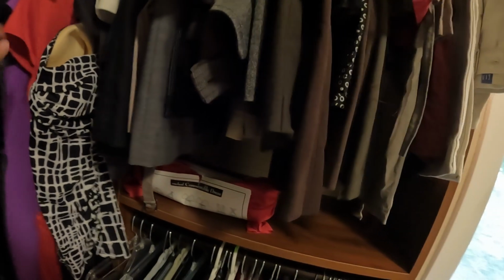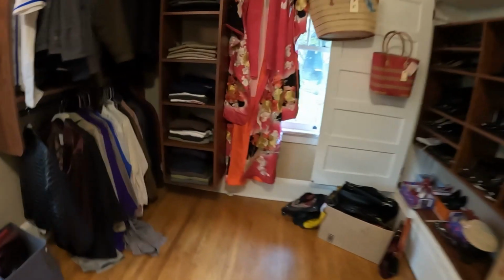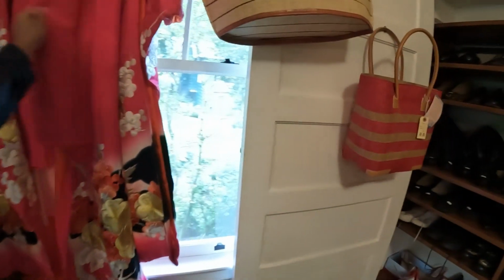The kimono robe, when I felt it, didn't feel all silk. It felt like it had some mixed blend in it too. It was still heavy, but they were asking $75 for it. And kimonos, from what I gathered, usually go for about 100. So not much there. There's the kimono.